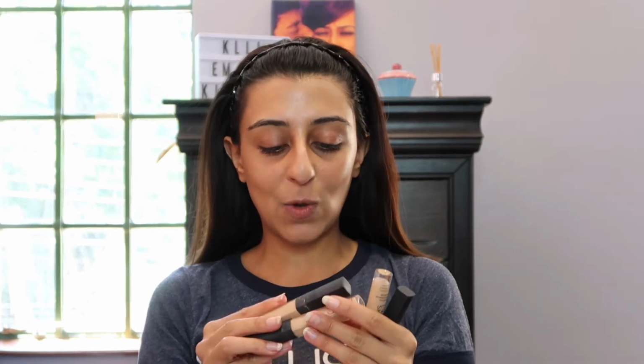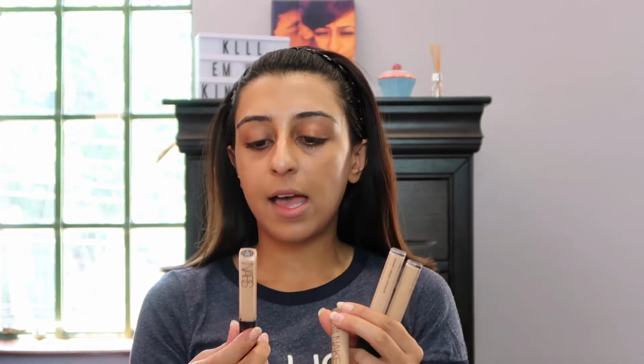And the next thing that I do, I go straight into the concealing. I kind of vary with this. I either mix in 2 shades of the NARS Radiant Creamy Concealer, so I usually mix ginger and custard together, or I use my Urban Decay Naked Skin Concealer in the shade Medium Neutral, and I mix it in with ginger from NARS. Or if I don't want that much concealing done, then I just use the Naked Skin concealer by Urban Decay. Today I want to mix, so I'm going to go with a combination of custard and ginger of the NARS Radiant Creamy Concealer.